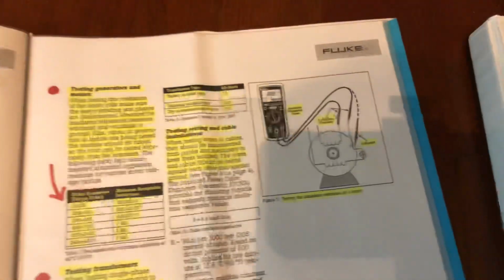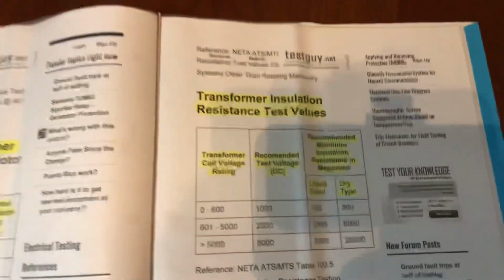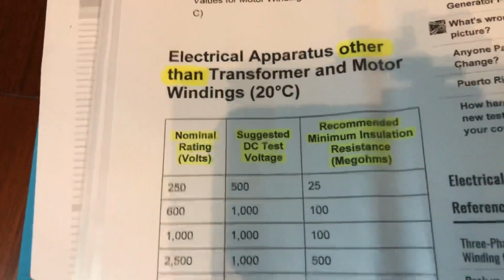So I've highlighted a lot of stuff for him here, as you see, for him to read and to study. And some more charts right there to tell him how to perform an installation test on a motor and what have you. So transformers and things like that, motor windings. So that's basically what that's for.